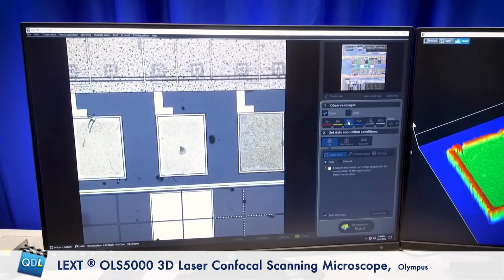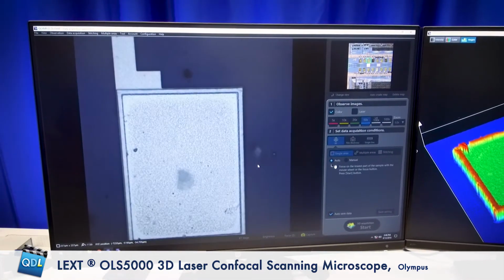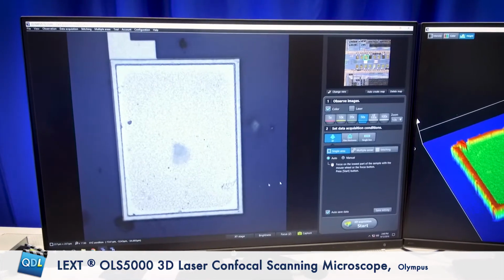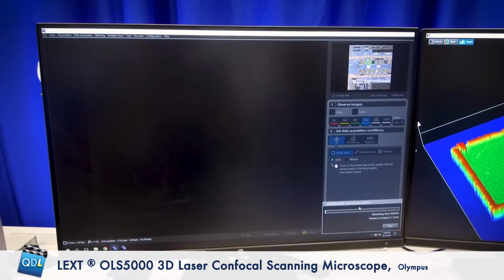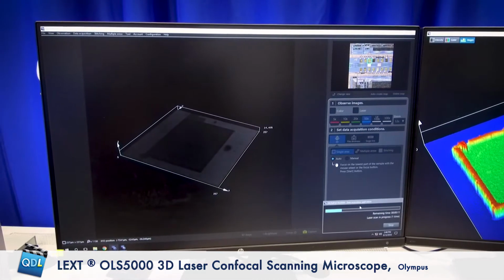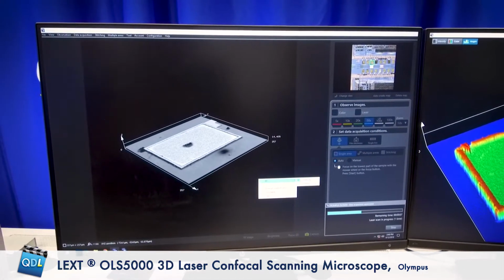Okay, I change to 50x. Then I set up some kind of area. You can say this can automatically go to that area and find the best focus. But what makes it easy is it's going to go through these 18 points, getting the data automatically. So this part is also critical in terms of a quality check.